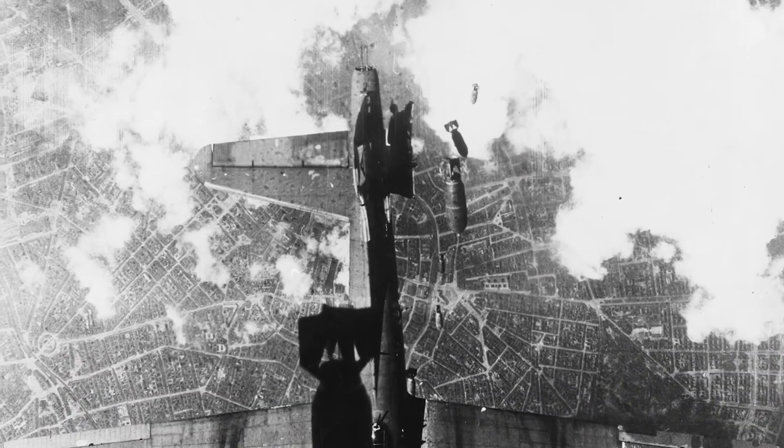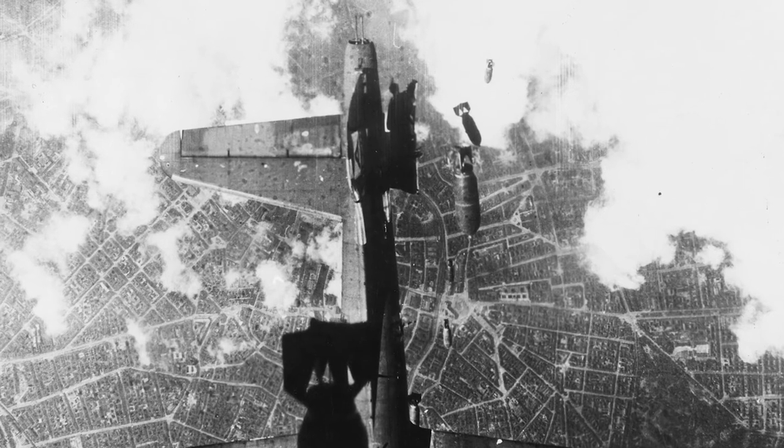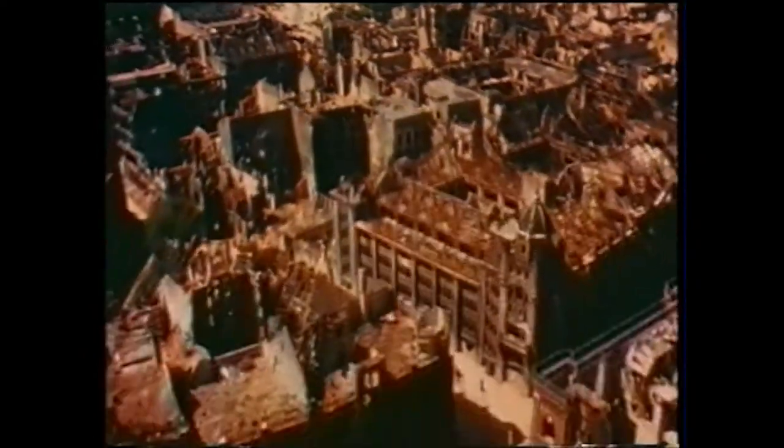Although close to 1,600 aircraft participated in the raid, only 36 were lost. Severe destruction was caused in the city, but the death toll was lower than it could have been. Still, 2,894 people were killed, and 120,000 people were made homeless. The raids continued until April 1945, when the Soviet Red Army was outside the city.